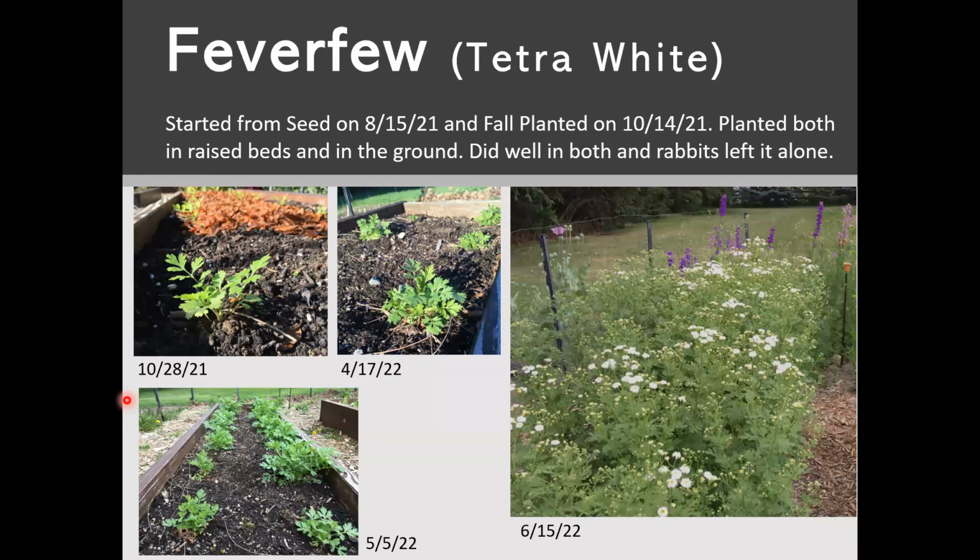I'm definitely going to start some feverfew this weekend and try to get it in a little bit sooner. What variety did you plant? This one was Tetra White. That's what I tried to get. Yeah, Johnny's has it right now. And then I wanted to get, I think, Virgo, but I didn't want to pay the price. I think it was too expensive.